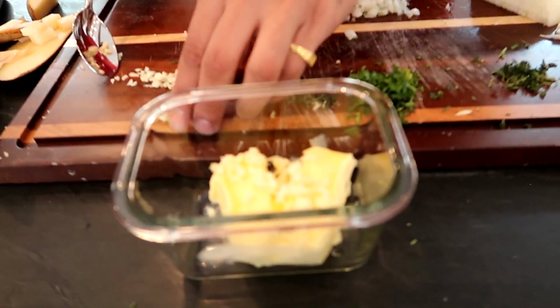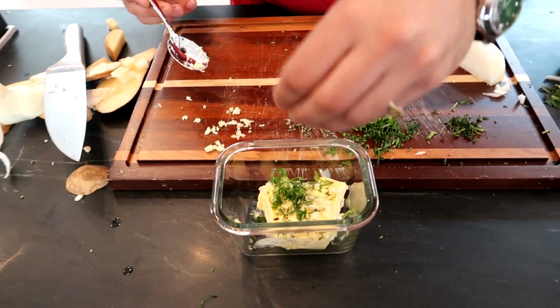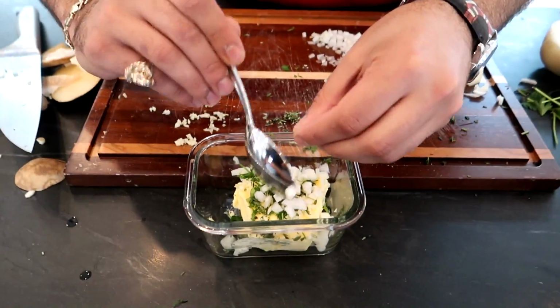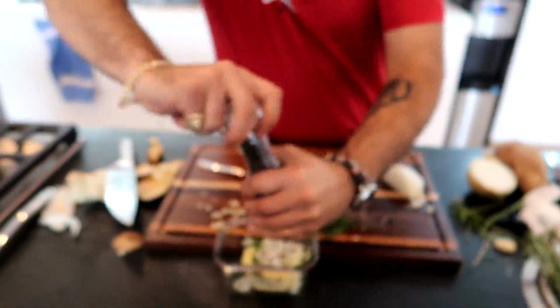Grab your garlic. Generous with the garlic, it's nice. Little bit of the rosemary, little bit of the parsley, little bit of the oregano. Onions, don't go too ham on, but give it a little presence. Make sure that it is in there. A little bit of salt. A little bit of pepper.